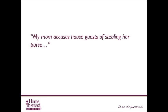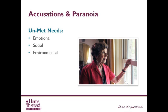My mom accuses house guests of stealing her purse. So let's take a look at the unmet needs. The emotional: is she afraid? Is she anxious? Is she feeling a loss of independence? Social: she doesn't know how to express her feelings. The environmental: something in the environment is causing the anxiety. Is it a person? Is it a place? Is it an object? And let's look at some of the care approaches that we could suggest to a family.